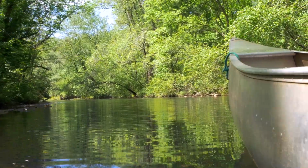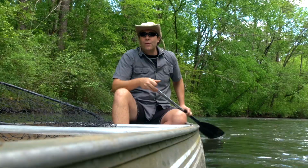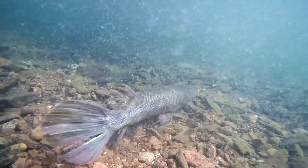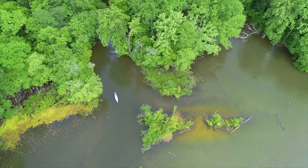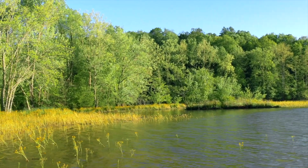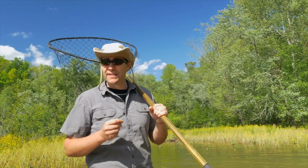In my area, there are two main native gar, the alligator gar and also the spotted gar. And I'm really hoping that we get the opportunity to catch at least one of these amazing species. So this is perfect gar habitat. If you look back this way, I have fairly shallow water, a lot of plant material for the gar to hide, and also a gravelly, muddy bottom.